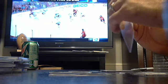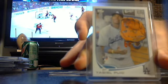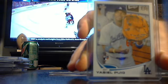So if this was the best one, the short print with the really big glove, that's the best one we got.